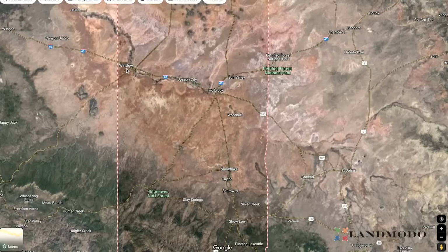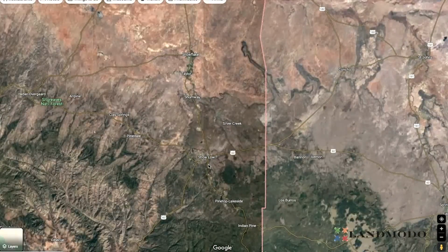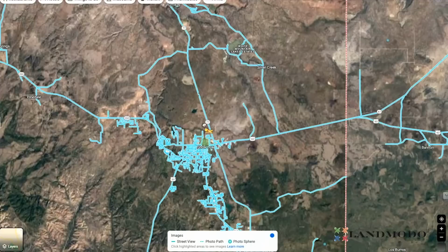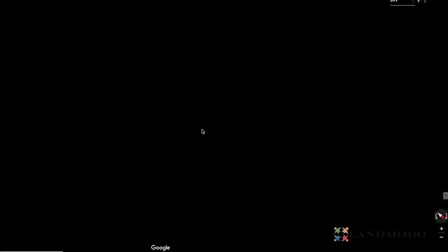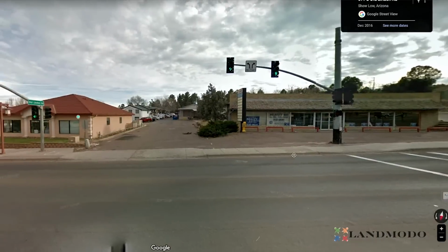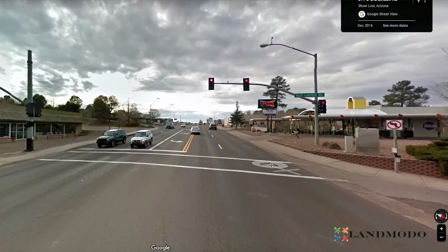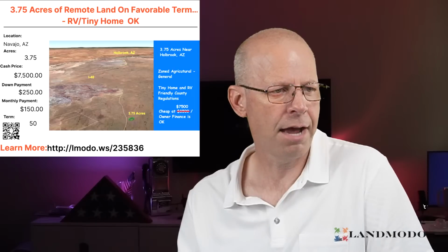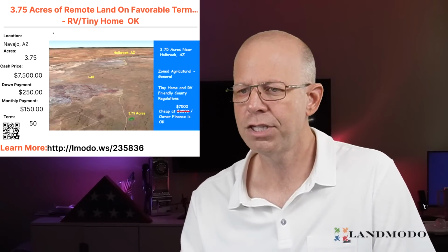Holbrook, Sun Valley's up in there. But then you also have areas that are very popular, such as Show Low. It's a very popular area. Just to give you some more context of the area of Show Low, I'll zoom in there. And here's a typical street view of Show Low, Arizona. You see, it's a town. They've got all the stuff that you might want.